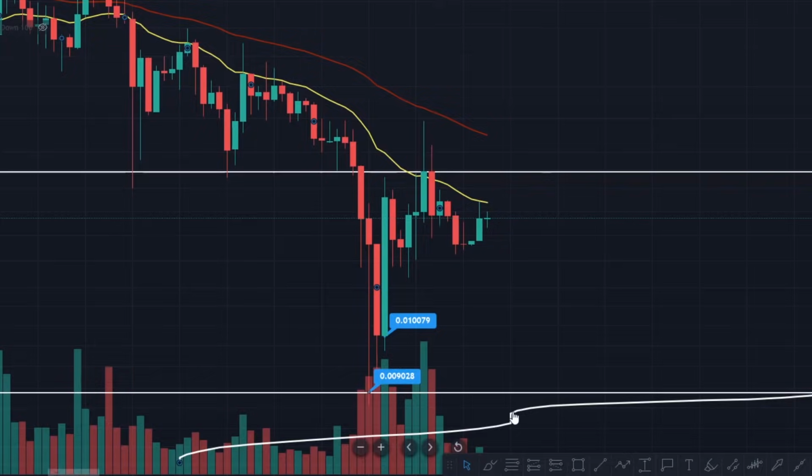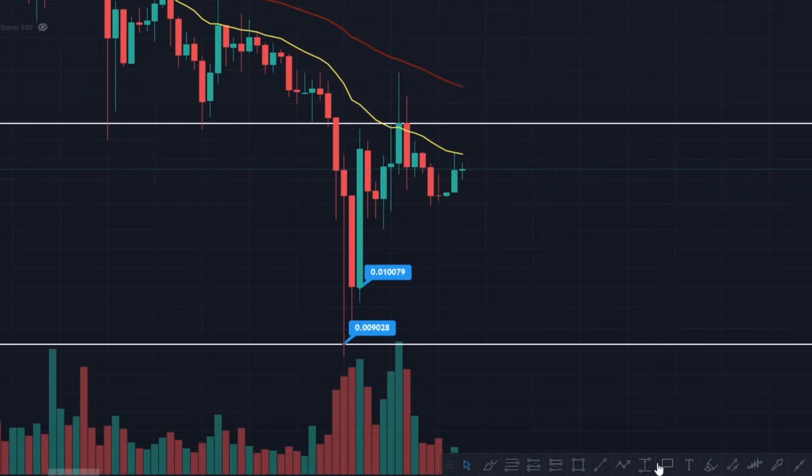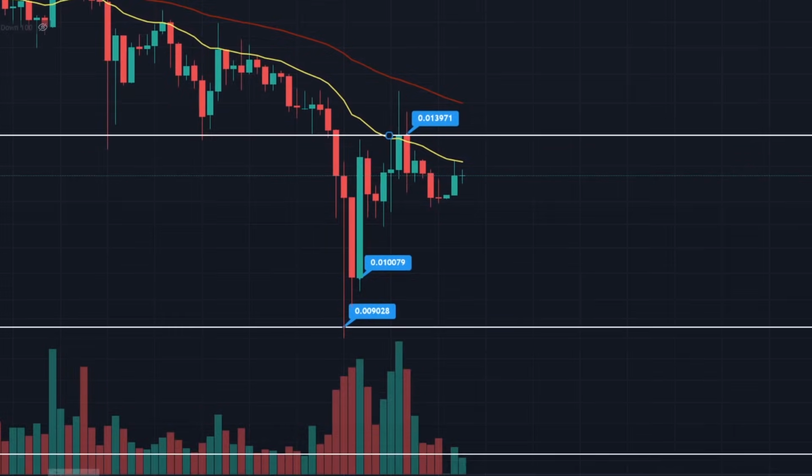If you see HOT break that key level of resistance, you will see a nice pump for HOT, and that would bring you back above these EMAs as well. Always be aware of every single target.